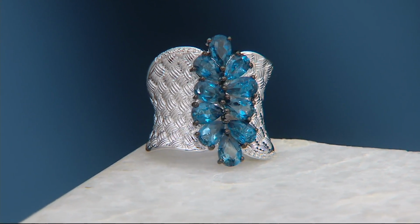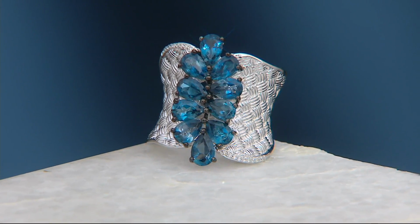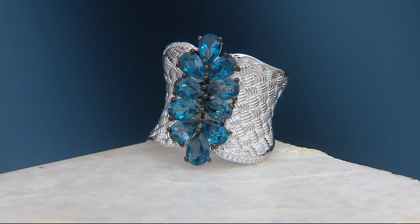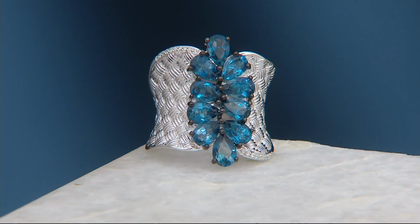And it's one that obviously is bold. Sometimes we do the demure pieces. That's not what this is. This is about broadcasting your love of gemstones and broadcasting your love of color, and how beautiful it looks against blue, of course, which you'll see on Stacy. But I want you to have fun with this.